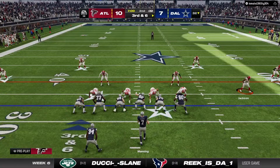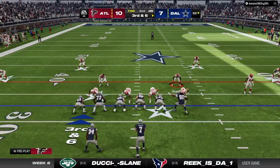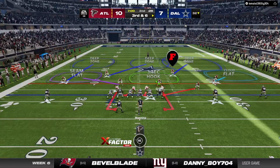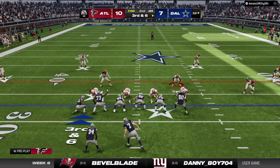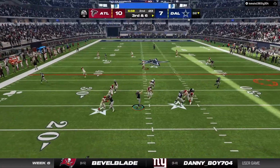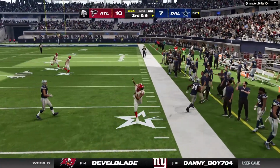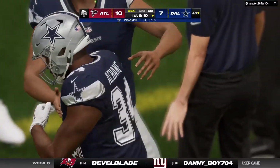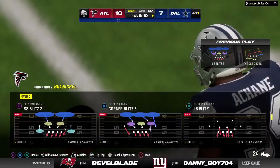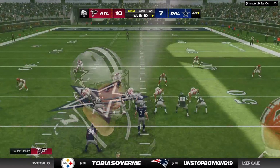Now a 3rd and 6. Off the play fake, he'll look to throw. They'll swing this out wide. Here's Achane. And he'll be out of bounds, but able to get it up past the 45. It's a gain of 16 and the Dallas first down.